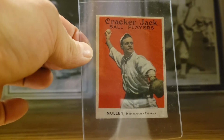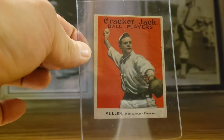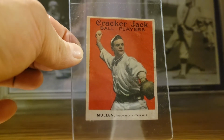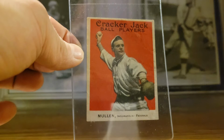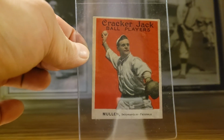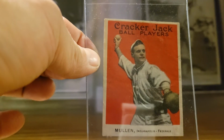So still quite hard to find. It's quite expensive, and commons are still probably about three digits or so. But anyways, it's a very cool set. Love the colors of these. Classic set, iconic set from the pre-war.